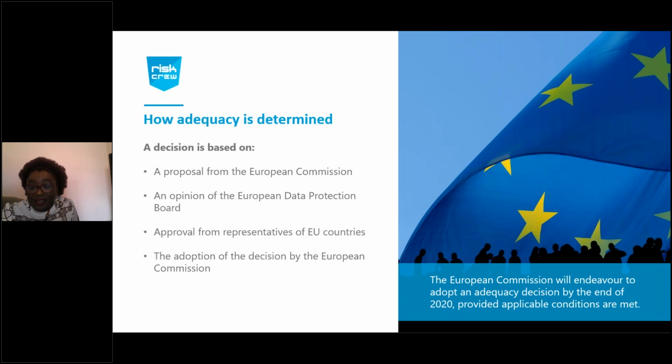But wait and see. What it involves is a proposal from the European Commission, an opinion of the European Data Protection Board, approval from the representatives of the EU countries, and the adoption of the decision by the European Commission. I think for me, one of the things is approval from the representatives of the EU countries. That means each and every country in the EU has a representative that is going to approve or disapprove according to what their country looks at.